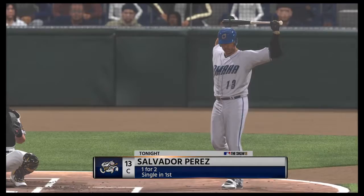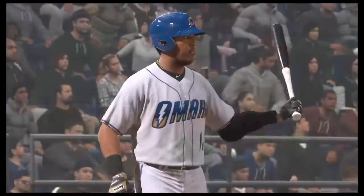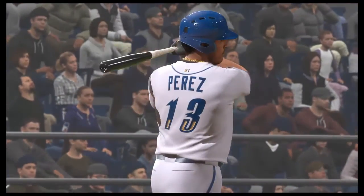Digging in once again, Salvador Perez. A hit in 2 tries for him so far. Salvador Perez.